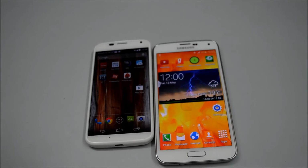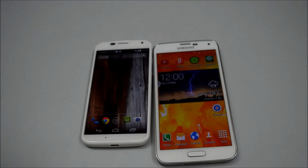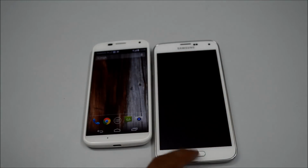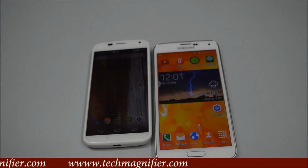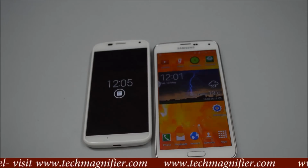Coming to the last part of the comparison is the price. Now the price of Moto X is around 24,000, and of Samsung Galaxy S5 is around 48,000, 49,000. You can get it around this price. But the point here is that the phone which is most appropriately priced for its features and design and so on will get a point. So obviously Moto X wins here, whereas Samsung Galaxy S5 could have been priced much lower. I was expecting it around 38,000, 40,000 at the maximum.